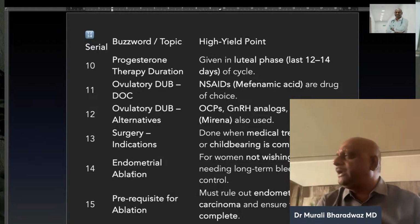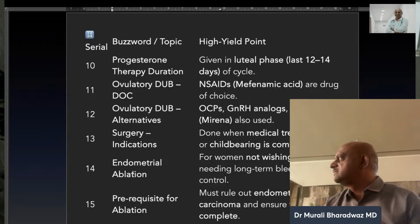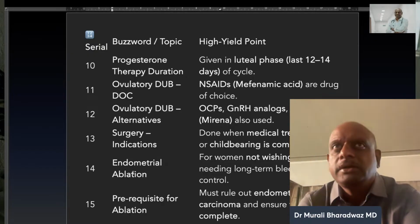Between proliferative and secretory, which is the fixed one? The ovulation is fixed. Post-ovulatory or pre-ovulatory? Post. After ovulation, it is fixed. Before ovulation, we can do anything. Very good.